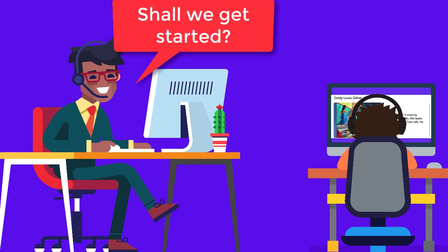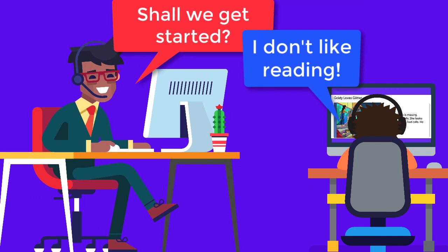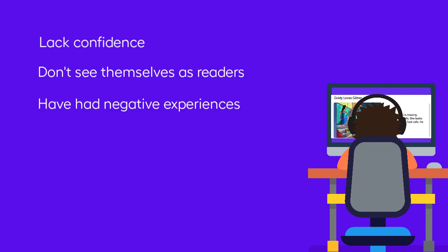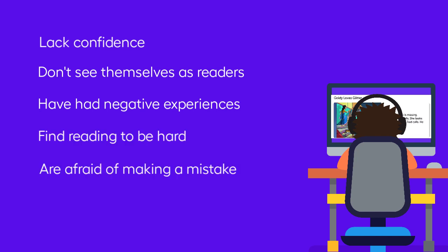Reluctant readers often share particular traits or experiences. They commonly lack confidence. They don't see themselves as readers. They've had negative experiences. They know they find reading hard, and they're afraid of making mistakes.